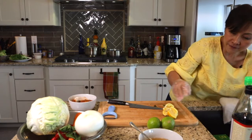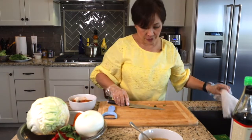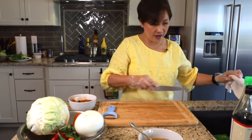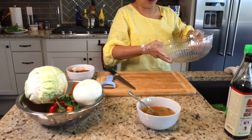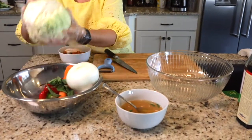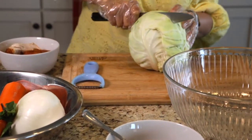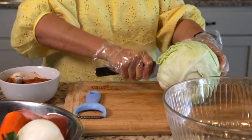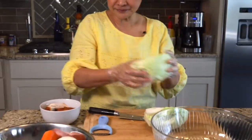Then I will now go ahead and put in my thing here. I will go ahead, wipe my knife, and then examining my bowl of cabbage salad. First of all, cabbage. Now, how much cabbage do you use? Okay. I normally buy a medium size cabbage, and I would use half of it.